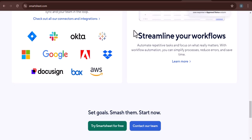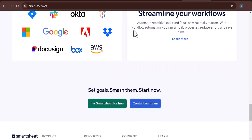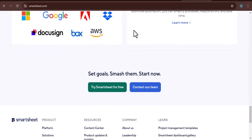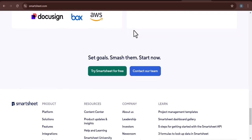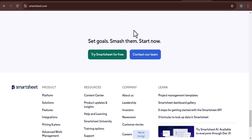Smartsheet is a powerful and versatile software platform that can be used for a variety of tasks. It is not a traditional spreadsheet software, but it does have many of the features of a spreadsheet. If you're looking for a software that can help you manage your projects and tasks, then Smartsheet is a great option.